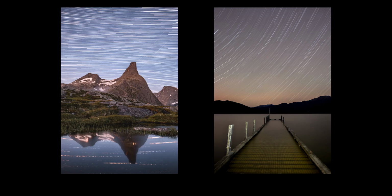So when I talked about shutter speeds earlier, I mentioned star trail photography. And if you purposely expose your photo for 30 minutes or 1 hour, you can get some pretty amazing results. I've actually taken single exposures for over an hour, but I wouldn't actually recommend it because it's not the safest method.